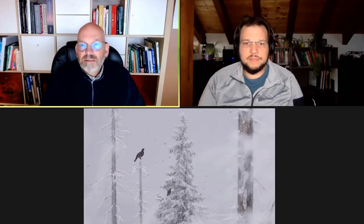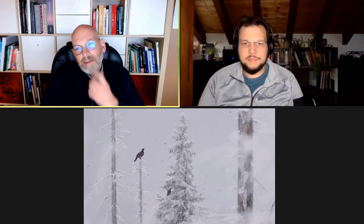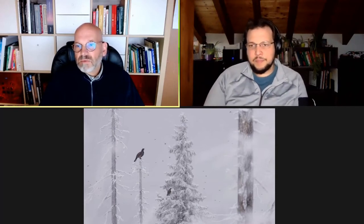Looking at the photograph, just seeing the two capercaillie in there, and then seeing a whole group of other birds flying around. So there's a lot of movement, even though there's a lot of stillness in it as well at the same time. So it's a pretty amazing photograph. Tell us a bit more about the aspects that make this such a special photograph, Lucas.